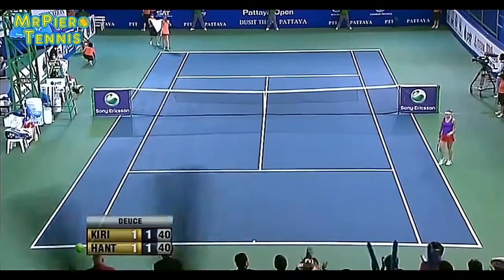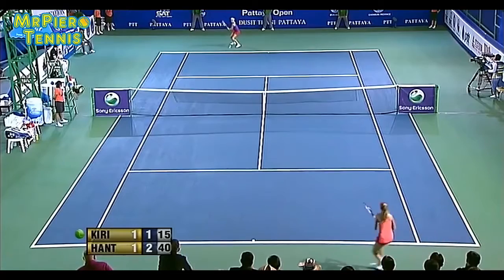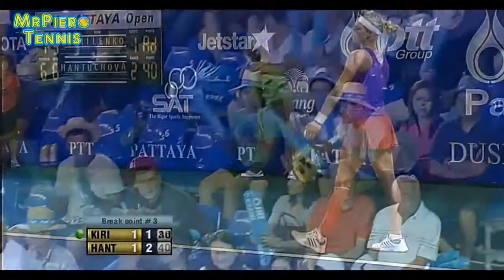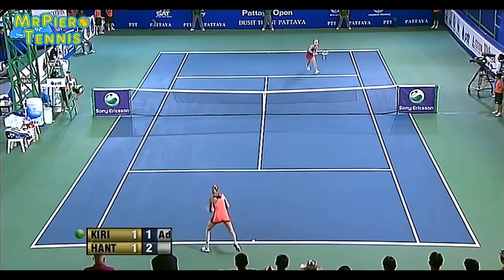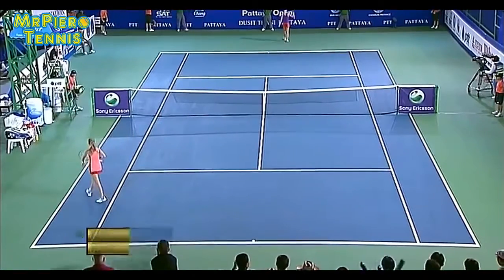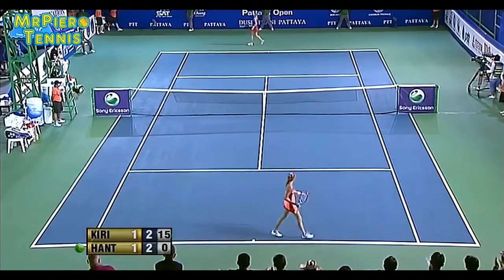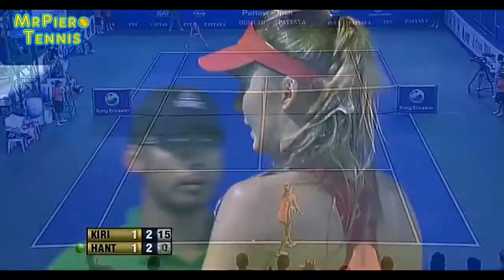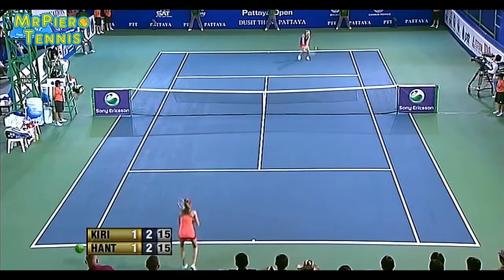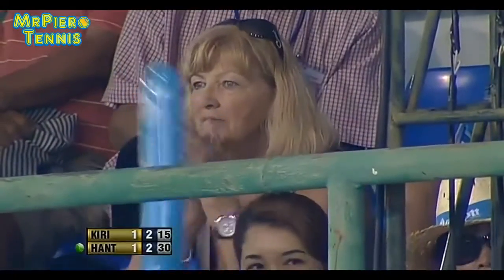A magnificent guess. She's grabbing these break points, Beck. Well, just as you think. Wow. Well, she set that up nicely. Well, from love 40. What a shot. Taken on the up. What a reply. Yeah, great get there.